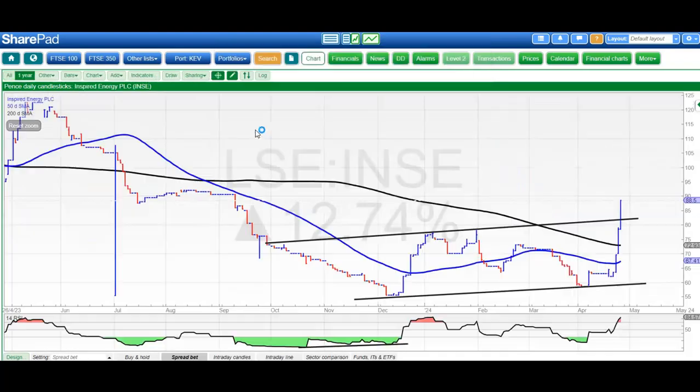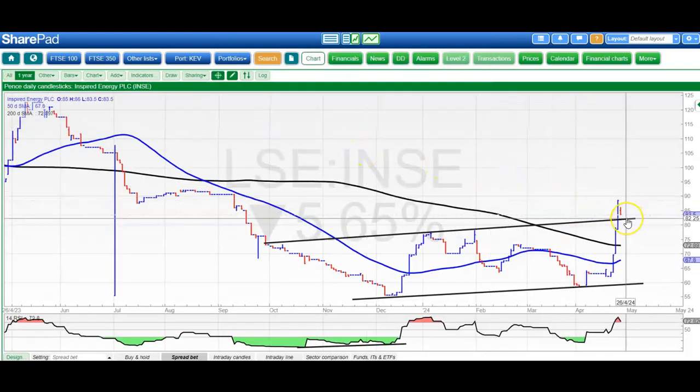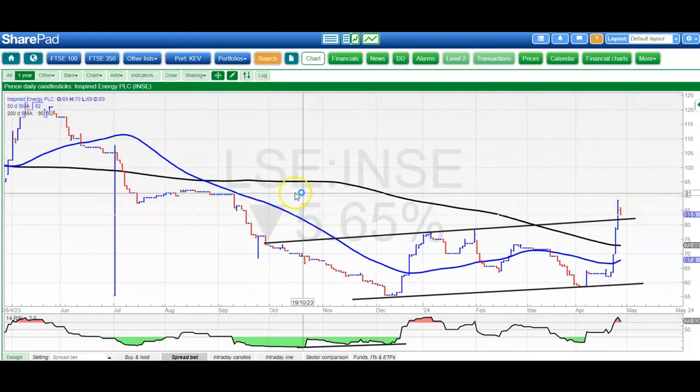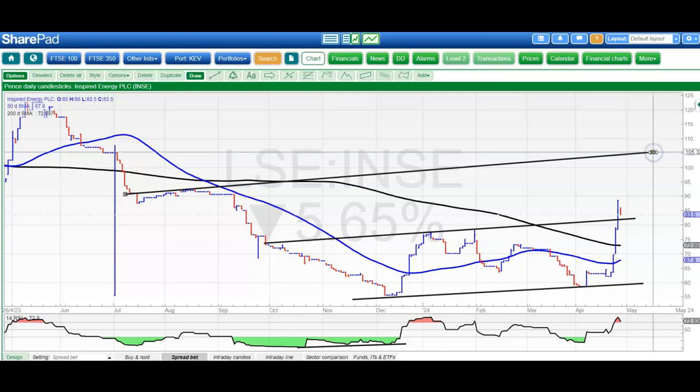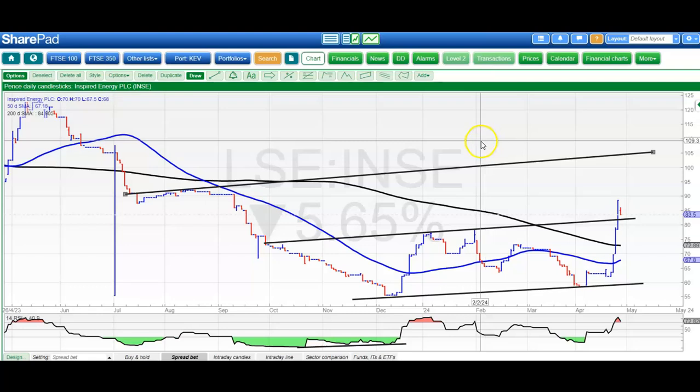On to Inspired Energy, which has hit our initial target there, around 82 pence. That leaves us looking for a fresh target now, which would be the line that I'm drawing there from back in July last year, heading for 105, and maybe that could be seen by the end of next month if we are lucky with that. The key here is staying above the initial 2024 resistance at 78. Above 78, looking for 105, whether it's next month or after that.